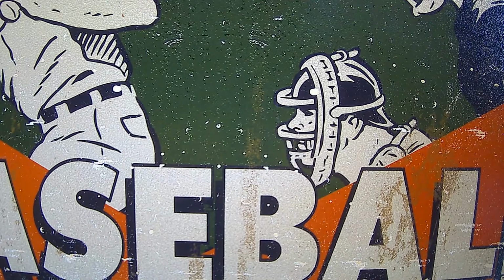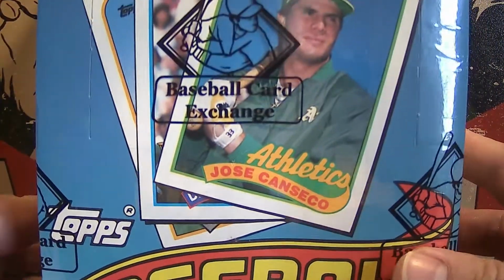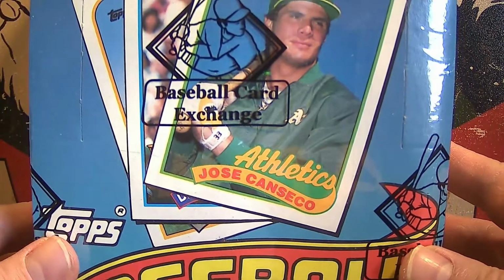So this week we're going to be concentrating on baseball card exchange sealed products and also factory sealed products. We're going to start off today with a baseball card exchange sealed box of 1989 Topps baseball cards.